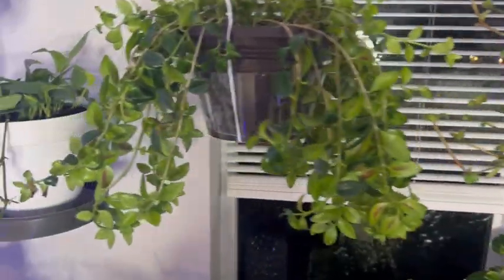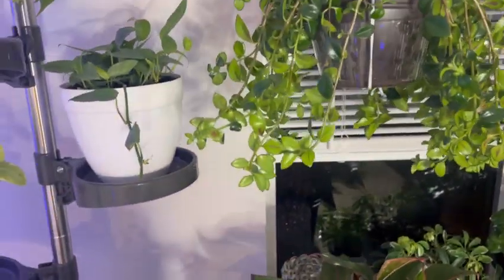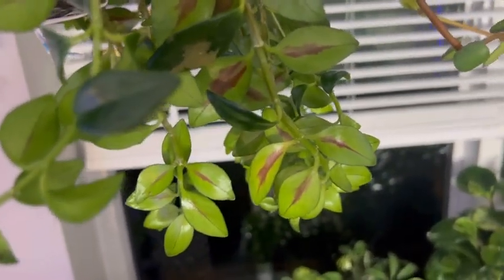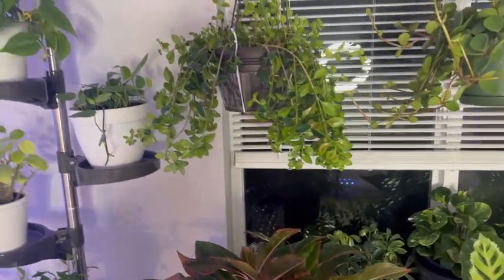And here I have my, it's called a, can you see that, Hypocyrta goldfish? And she's also doing well. I like the little designs on the back of her leaves. Look at that. So yeah, she is doing great.